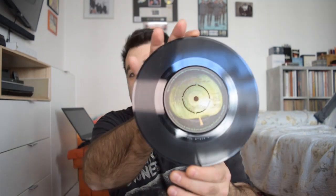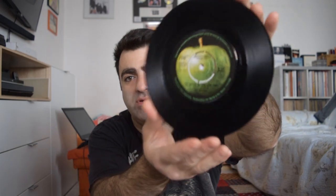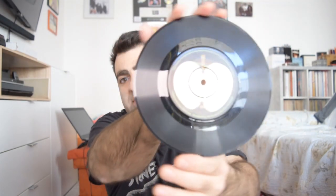Here we have the same single with a push-out center. Other than push-out center, everything is the same. No changes. Okay, so two more to go. Something and Come Together.